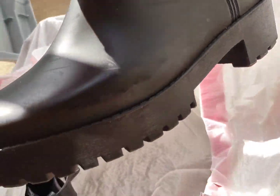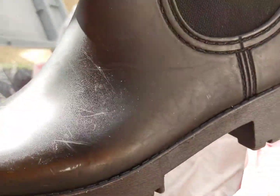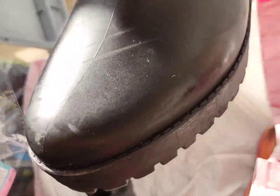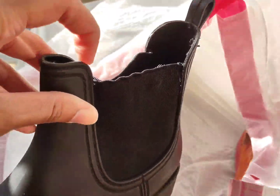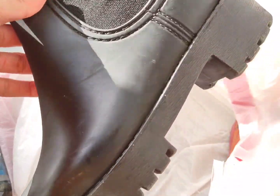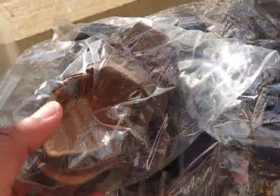And then we have this pair of Jeffrey Campbell. I remember I was so excited when I found these because I'd heard so much about Jeffrey Campbell boots. These are a pair of rain boots. They've got some scuffs and scratches, which I disclosed. Chelsea boots, but yeah, they've gotten a lot of attention. I think I've marked them down to $16 and still nobody wants them, so I'm just gonna redonate them.